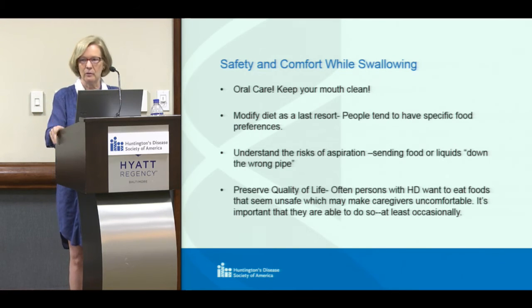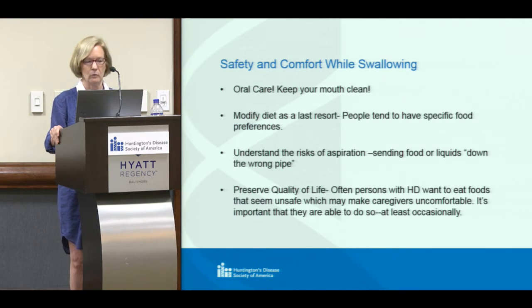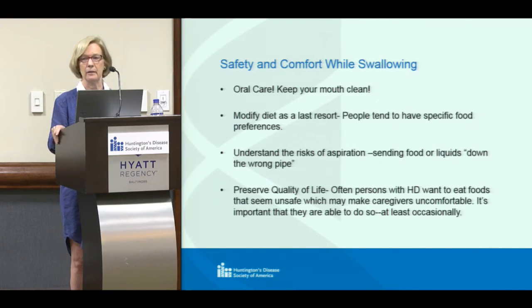So safety and comfort while swallowing. Number one, so important, is oral care. Keeping your mouth clean. Clean, clean, clean. Because if you're sending things down the wrong way, it's likely to go into your lungs, and you've got a lot of bacteria in your mouth. We all do, but we try to remove it a couple of times a day. We can reduce the amount of dangerous bacteria that might go into your airway. And it's just better for you to keep your mouth nice and clean.